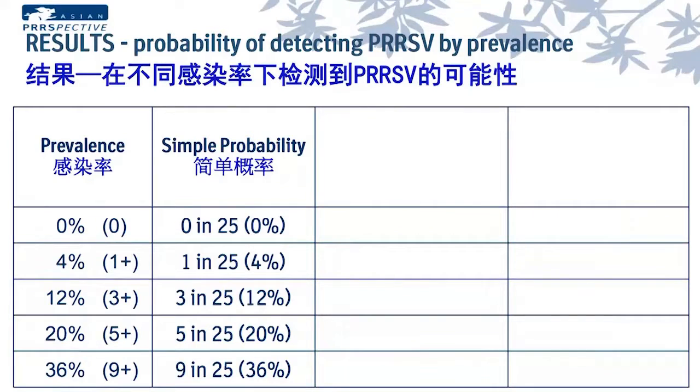So here's our prevalence, and to compare our final results, I want to compare that to our simple probability. So if I have 1 positive pig in a pen of 25, the probability that I can, at random, correctly select that 1 positive pig and test it is about 4%. It's a simple probability. If I have three positive pigs in that pen, the likelihood that I will, at random, select 1 of those positive pigs and test it is 12%, and so on and so forth.